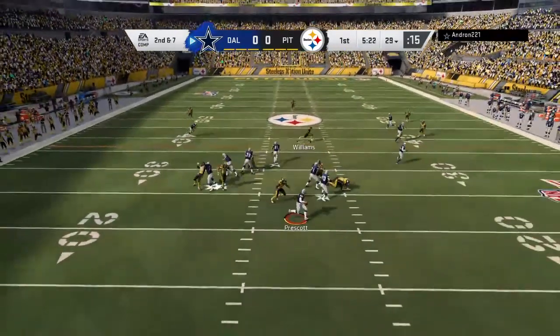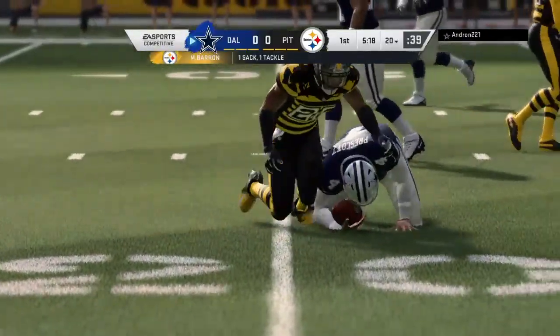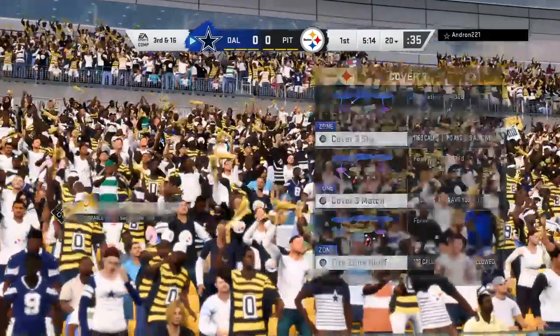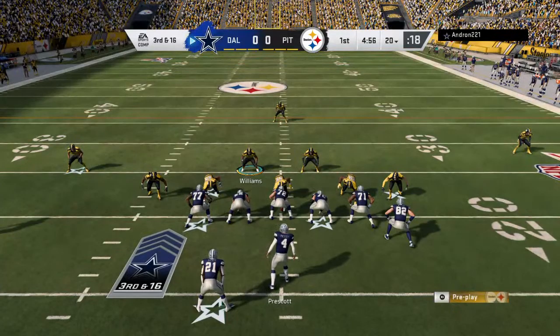From the 29, Prescott. He'll buy some time, and he can't find anywhere to go with it, and he goes down. Mark Barrett, he's the one that got home and takes him down for a loss of 9. They'll need a big play here. Will Dak and the Cowboys after the sack.